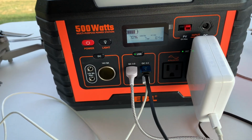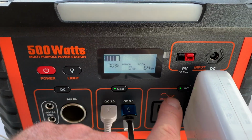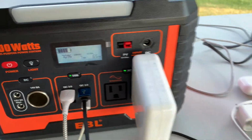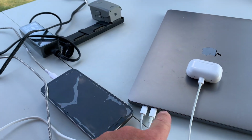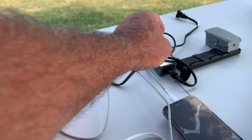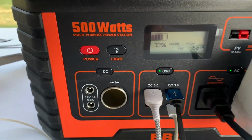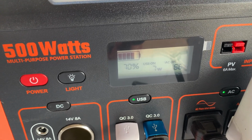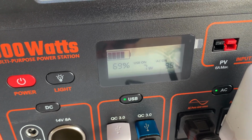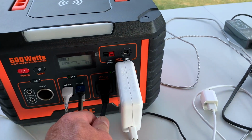Okay, y'all, so before I plug in some of the tools, I do want to show you up close. Right now it's drawing 64 watts out of this side, the AC side, which right now is the computer and the AirPods, because the AirPods are plugged into the computer, which charges the AirPods. If I pull the DJI drone battery back in, let's see what it might pop up to. 96, now it's back over 100. So that battery charger adds some, and you can obviously see it's a brick, so it's pulling a little bit, you know.